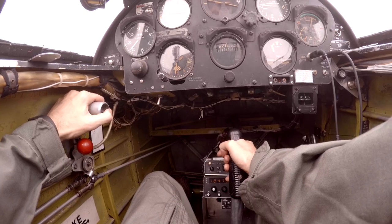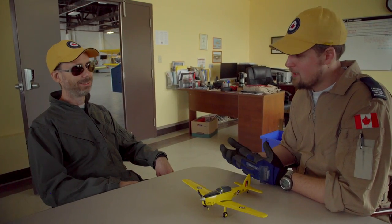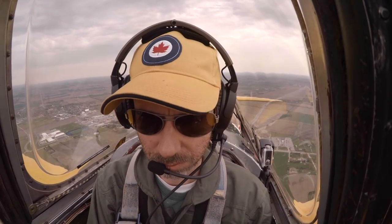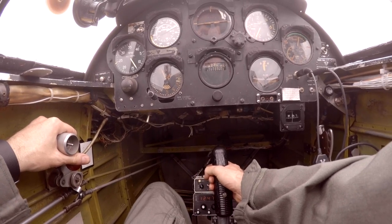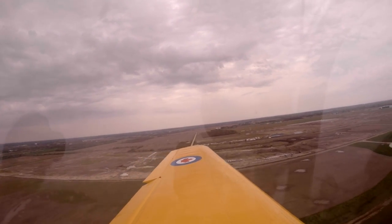Probably at this level of crosswind, it's probably time to start thinking about half flaps. It's kind of dealer's choice. You can use full flaps. It's not a hard and fast rule if you want to use half flaps. I honestly think we could start with full flaps because it's only 30 degrees and they're only half of the wing. There's no split underneath or anything.